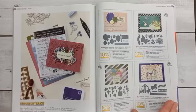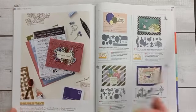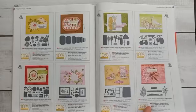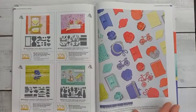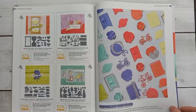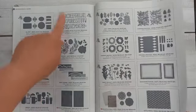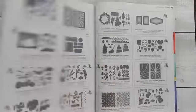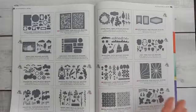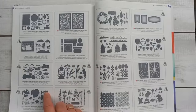So here are a whole range that you can see, and some card samples as well. All the new bundles. So lots of those. And then other dies that we've got that are carrying on that you can just get individually as dies, from letters to flowers and things to borders, deckled borders, to all sorts of things. So it will say if it coordinates with a particular stamp set.